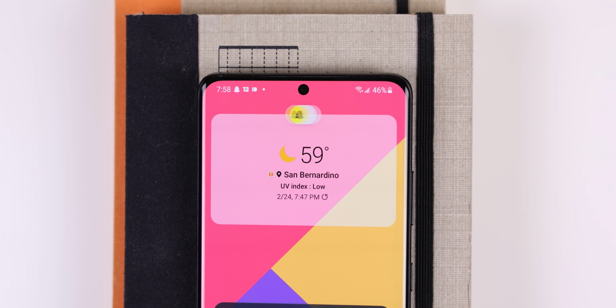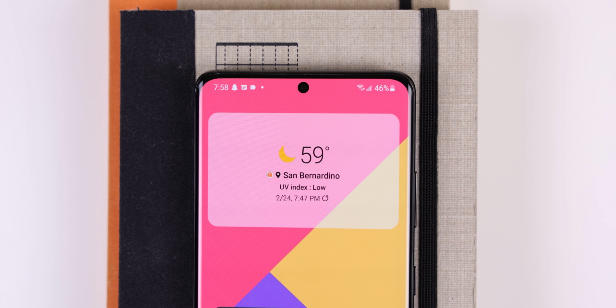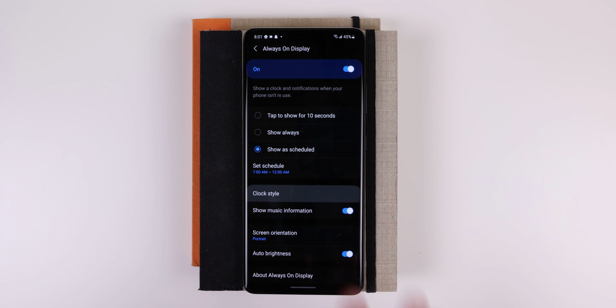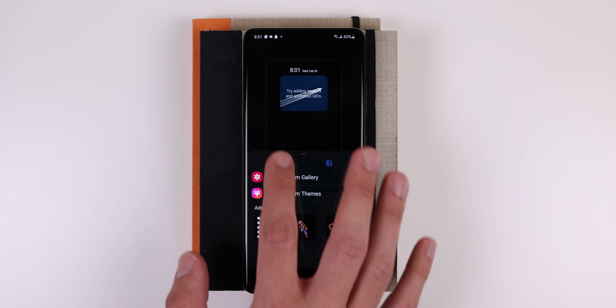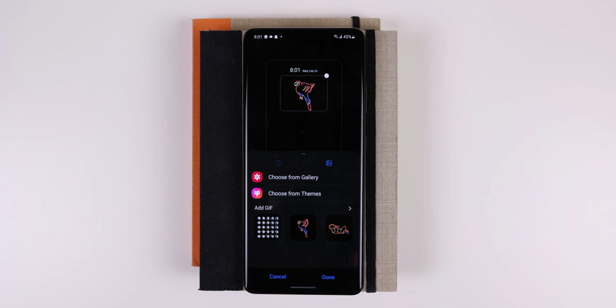The pop-up alerts are also a lot smaller and less obtrusive since it doesn't overtake the top half of the screen. Some customization options in the settings have been visually improved to make certain modifications much faster and easier, like adding a GIF to the always-on display.